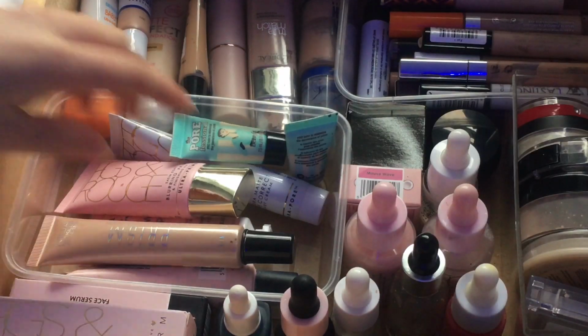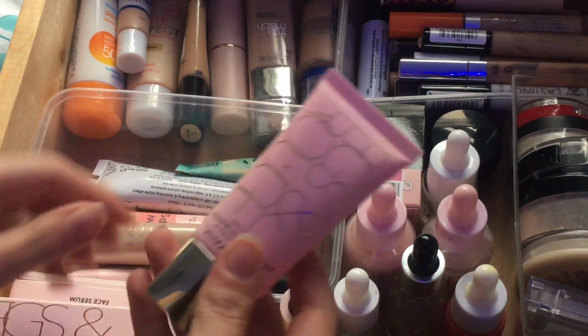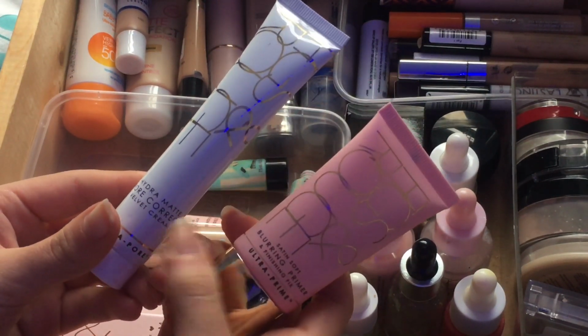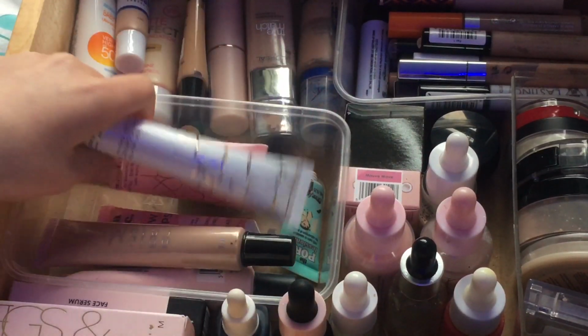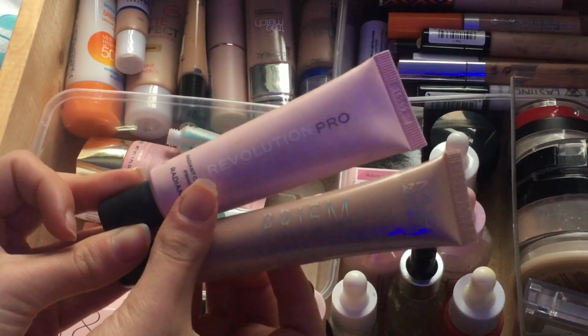Over here has all of my cream primers. So I've got this Figs by Rouge one. This is beautiful, I honestly love it, and the packaging is just amazing. This one is a blurring one and this one is a pore correct one. Thank you for gifting me them, I honestly love them a lot. I then have two mini Porefessional, a Revolution Pro and an MUA Prism Cream.